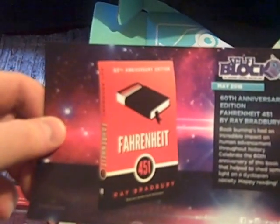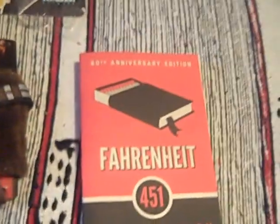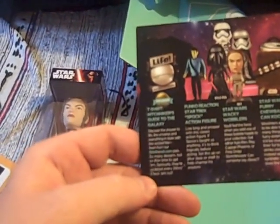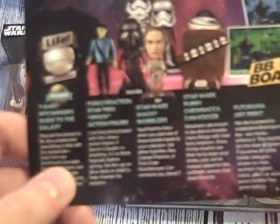And here's the information card. So the main item is this 60th edition of Fahrenheit 451. Surprising that's counted as the main item, because I guess most people must already own it, but there you go. The T-shirt, Hitchhiker's Guide to the Galaxy, from Shirt Punch. Nice T-shirt. The Funko Reaction is the Star Trek Spock figure in pieces. The Star Wars Wacky Wobblers, so there are many different ones you could have had. This is Rey.